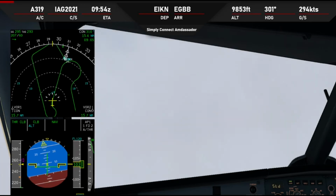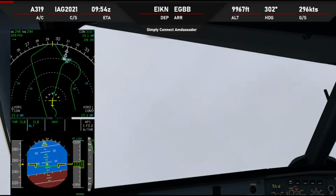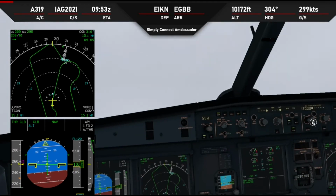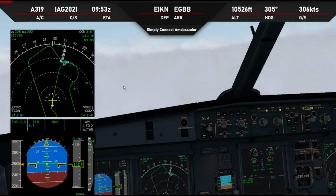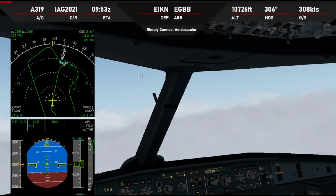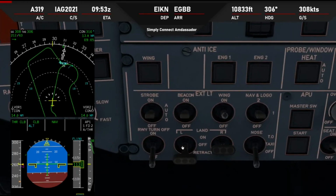Simply 316 climb and maintain flight level 190. Climb and maintain flight level 190, simply 316. 190. Oh. Turn on.